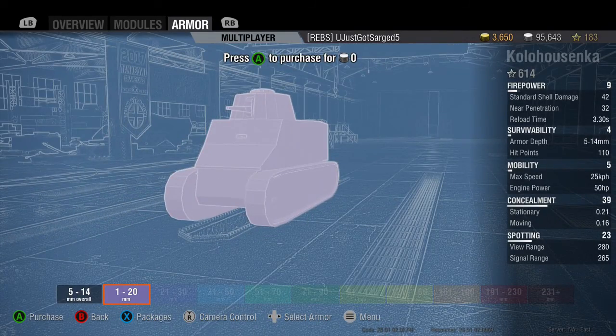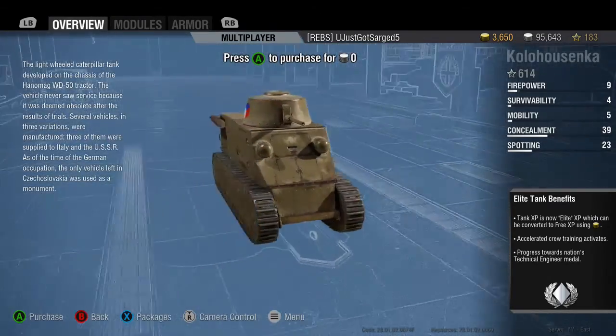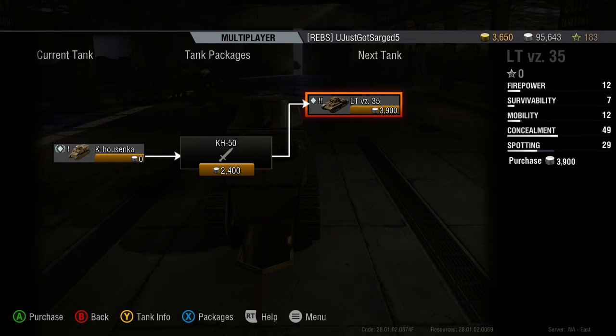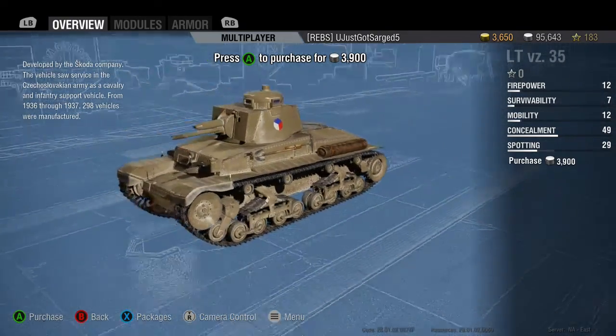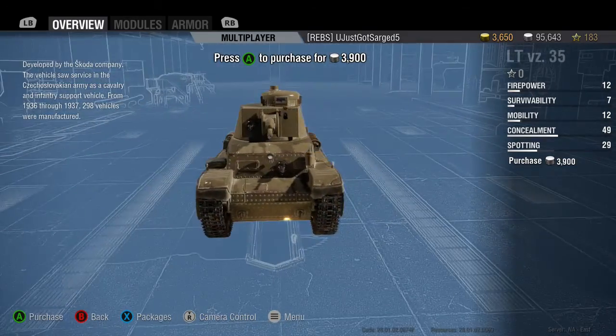And yeah, that's just the tier 1. It's a box and it's really slow. So there's your tier 1. Have fun with that. You'll probably only play 1 battle with it. Moving on to the tier 2, the LTVZ-35. This thing, it's a Panzer 35T in retrospect.